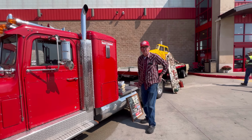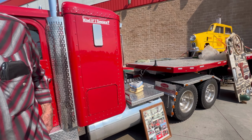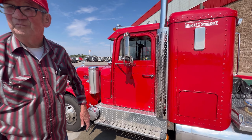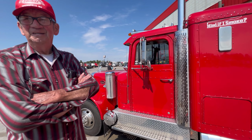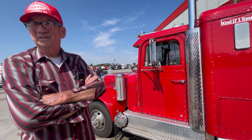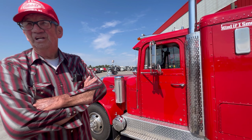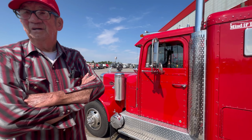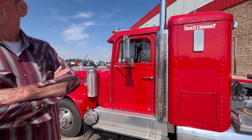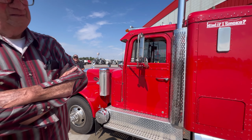How you doing, sir? Pretty good. Can you tell me something about your truck? Well, it took me 5 years to build it. I've been driving it 25 years. What is the motor in it? It's got a Perkins diesel. Okay. And how much weight can it hold?